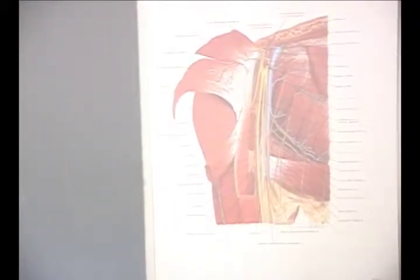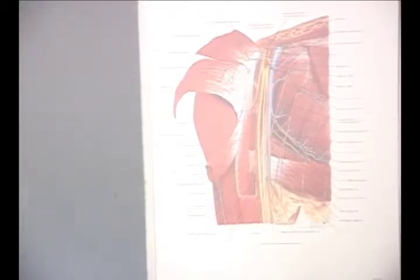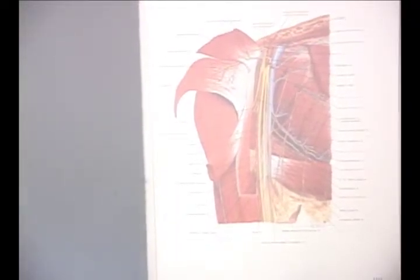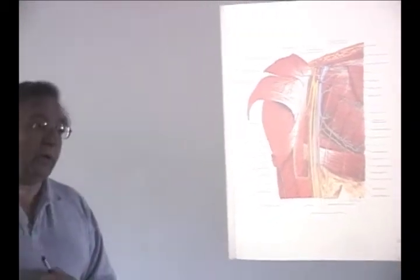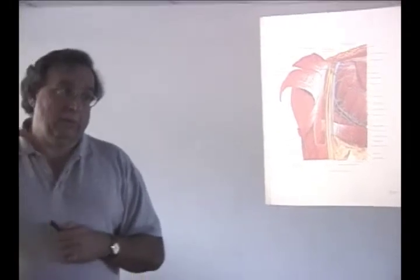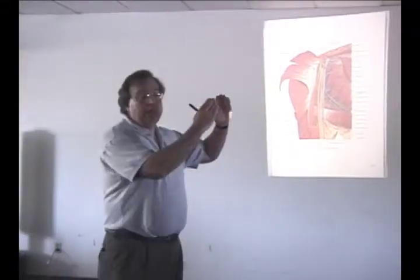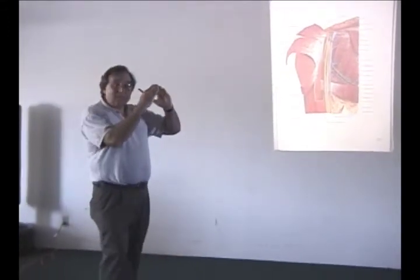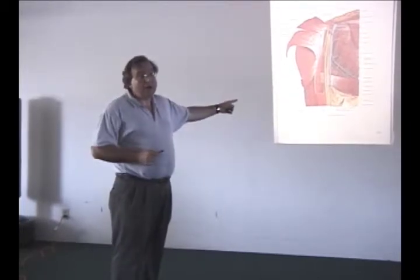And then we have a couple of vessels here, an artery and a vein. These are actually the brachial artery and the brachial vein. And then behind them here is a thick nerve bundle, about as thick as your index finger, that we call the brachial plexus. If you look at your armpit and think of it as a pyramid, a three-dimensional triangle, it lies right at the apex of it. And it's very, very sensitive.